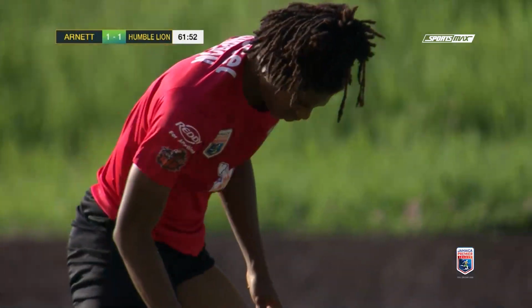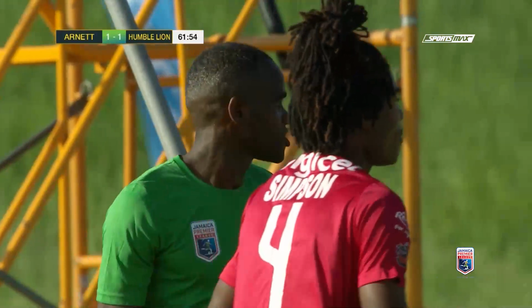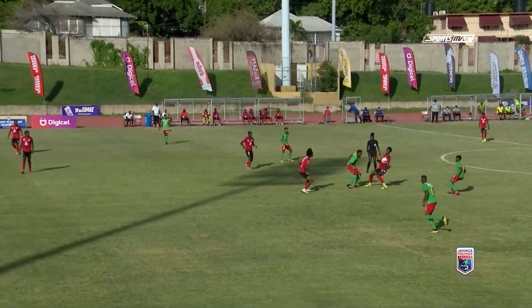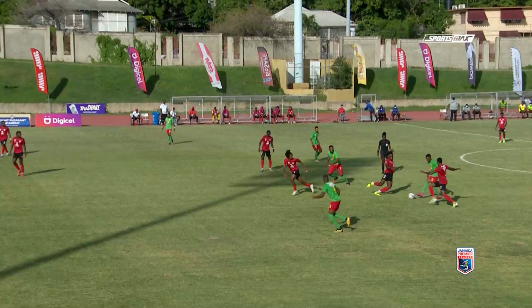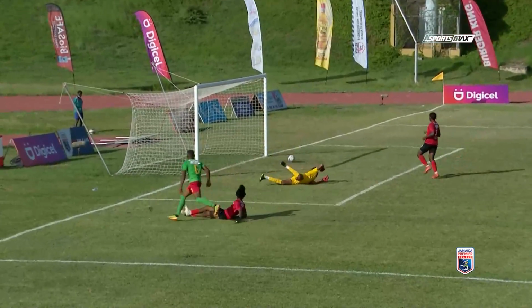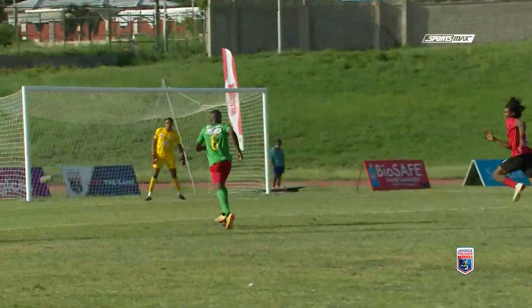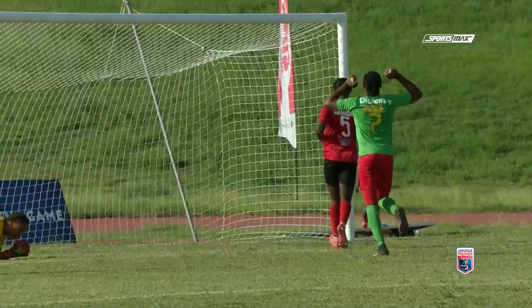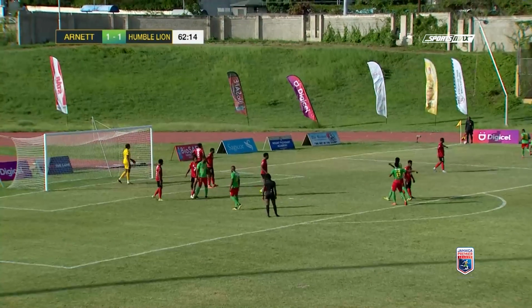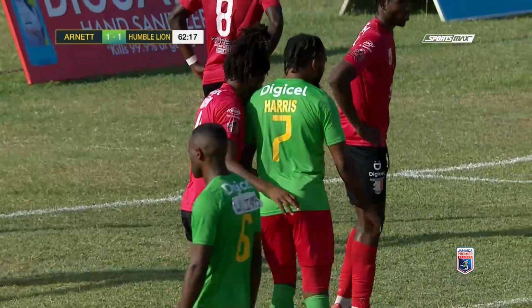Couldn't put it on target. Almost doing everything right there, just didn't get it on target, dragged it just wide, and I mean really very close, well onside, and he did the right thing going for the far post, but in the end wide of the mark. But that's the worry for Arnett, with all the dominance, with all the chances created on the line, as we said before, very dangerous on the break.